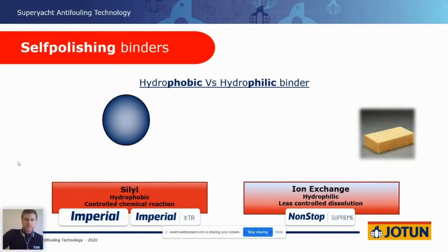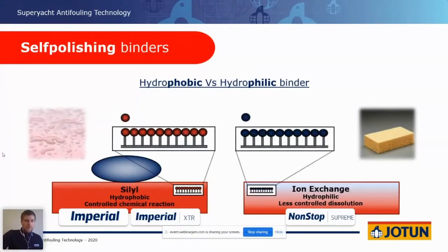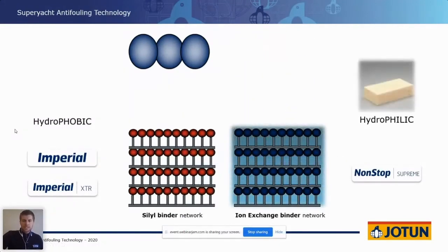So hydrophobic, like I say, repels the water. It's actually stopping the ingress of water. One needs water to come in to do its job. The other one is actually repelling it to do its job. This is probably best explained in the next few slides. So water molecules enter the coating, saturate the coating, and then the blue signs are effectively the biocides and cobiocides.